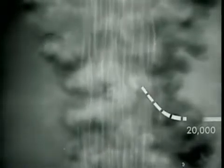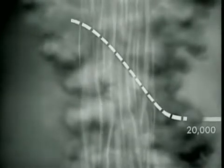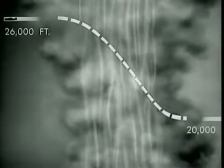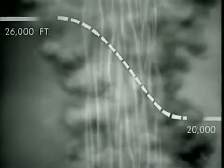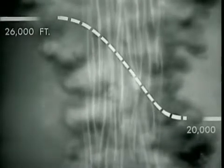The drone which entered the cloud at 20,000 feet had a slight nose-up position upon entry and emerged at 26,000 feet, evidently caught in strong updrafts within the cloud. Temporarily astray, this drone was not recaptured by its control plane until 43 minutes later. It was then over Wotho.